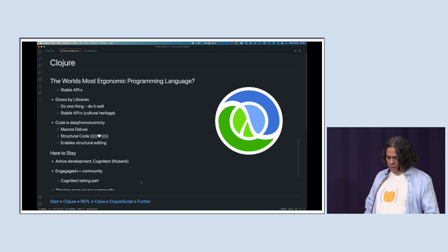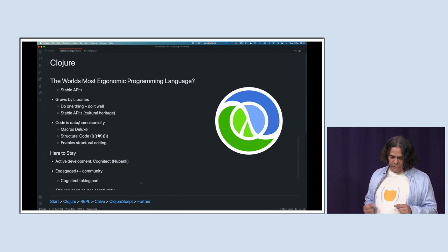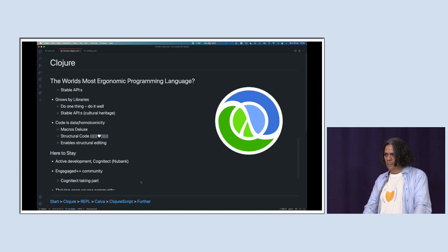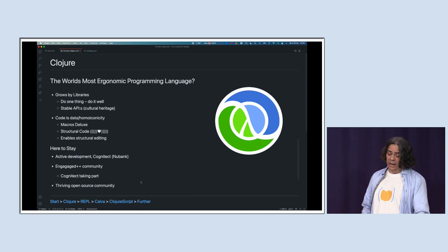It's under active development. It's taken very good care of by the people who created it. Cognitect was recently acquired by this huge unicorn bank in Brazil. So it's very well funded as well. It has a very engaged community. And Cognitect is taking part in this community. Community guy Alex Miller is taking full part in the community. He leads by example, and he has created, I would say, maybe the most inclusive and welcoming programming community that I have seen. When I joined, it was all welcoming and people helping me. And yeah, I'm so grateful for this.